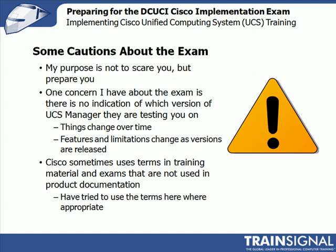A couple of cautions about the exam. I'm not saying we've got to watch out for this, it's crazy stuff, but just some things to worry about. One concern I have personally is there's no indication of which version of UCS Manager they're testing you on. A lot of things have varied over the years. We can do port channels where we couldn't before. We can do SAN trunking where we couldn't before. Things in the GUI have moved. We now have appliance ports. We can now do boot from iSCSI. There's a lot of things that have changed from the initial release to 2.0.